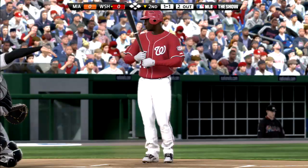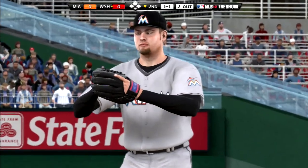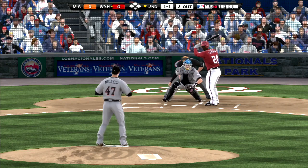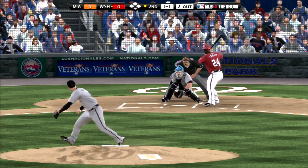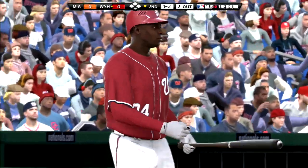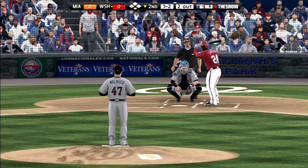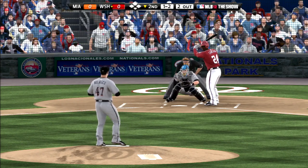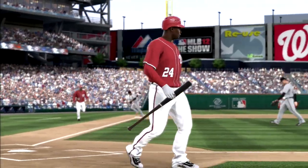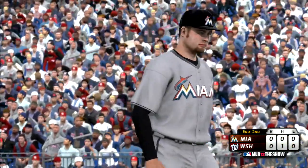Slider taken here. One ball, one strike. One and two now. And there was a good breaking ball. Might have caught him off guard a bit that time. Bases are empty here with two men out. And a good fastball swung on and missed for strike three, and the inning is over. Three up, three down for Washington. We'll move to the third with no score.